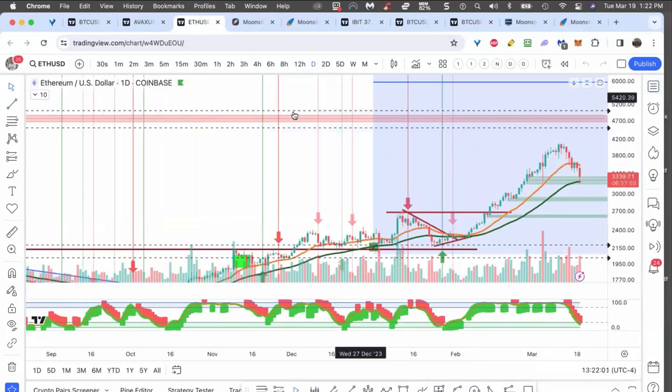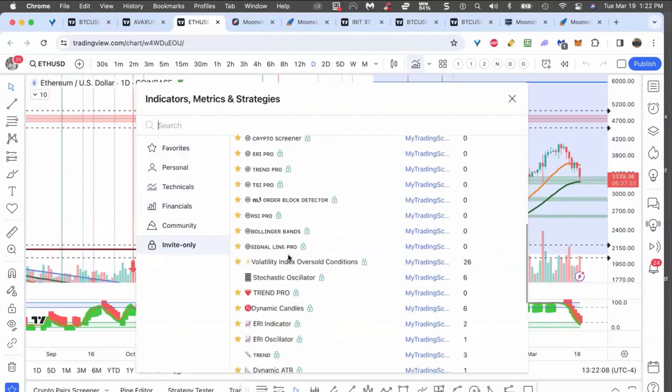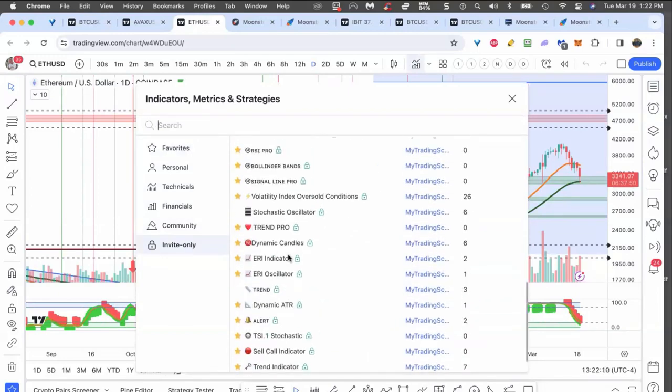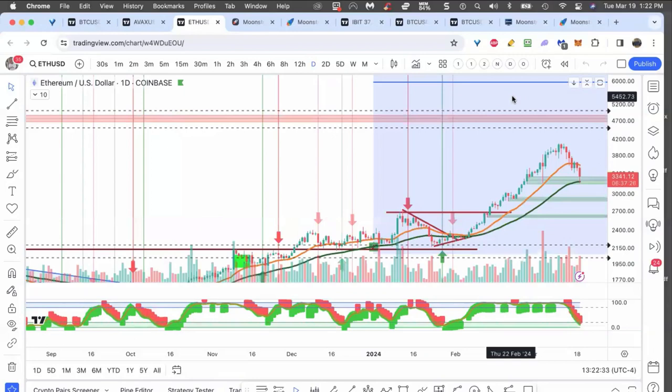But let's do this. I want to show you guys the Bollinger Band Pro, which is part of the Pro Pack. We've got the order block detector, which is there. We've got RSI Pro, which we haven't talked about yet. That's pretty cool. And we have something called a crypto screener we haven't talked about yet. So we've got more things we're adding to the Pro Pack, and that's going to be really exciting. Let me show you this one. And there's also a Signal Line Pro. The Bollinger Band should be loading up here.